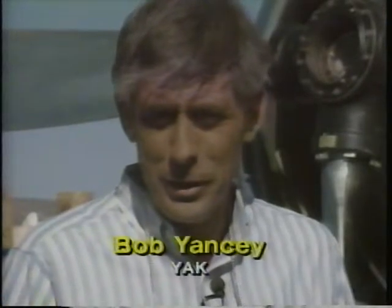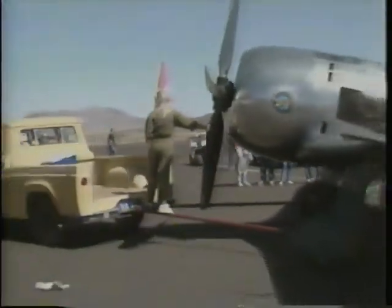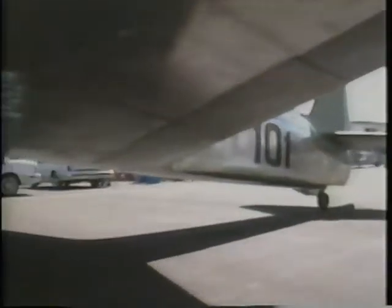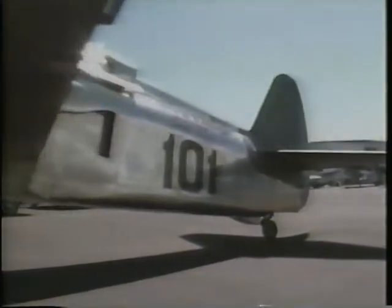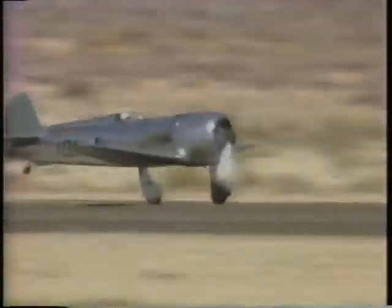Bob, why don't you tell us about this unique airplane? Well, it's a Yak-11 made in Czechoslovakia. It originally had 700 horse, and we've converted it slightly to 2,500 and skinned it. It's a fun airplane. It started out being a trainer, and we're going to try to make a racer out of it. I don't know whether we're going to make it or not, but we're trying.